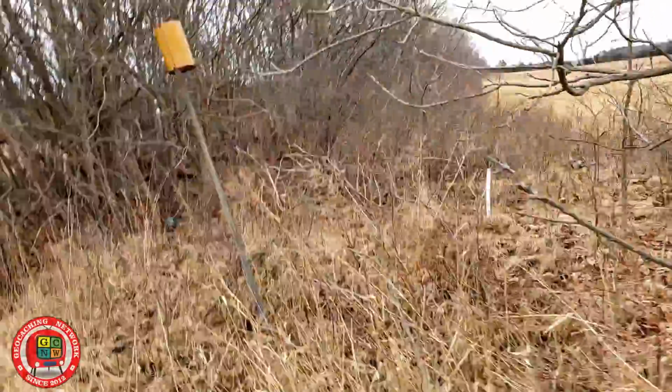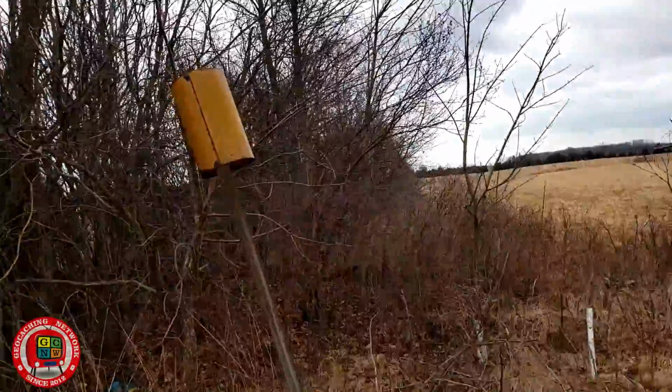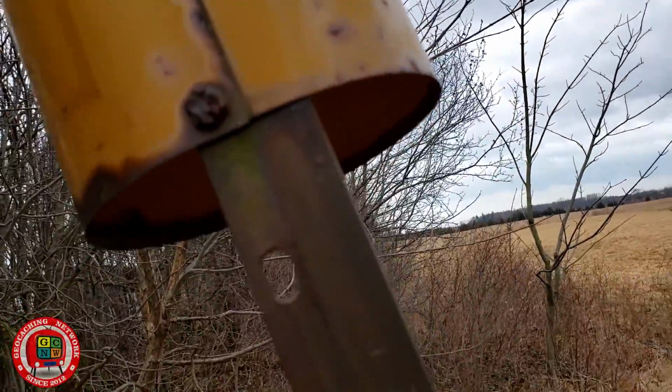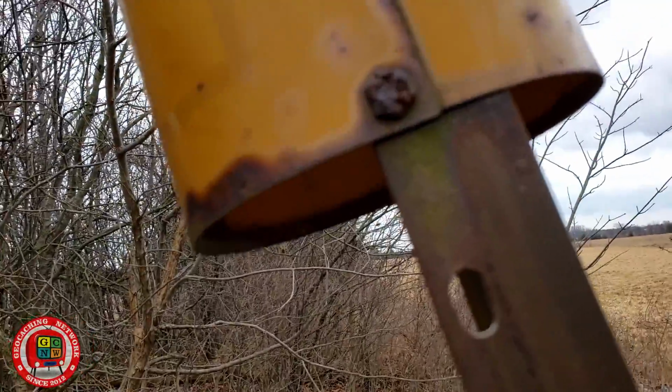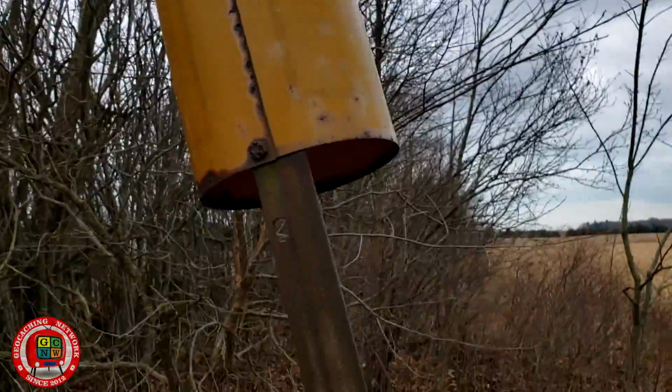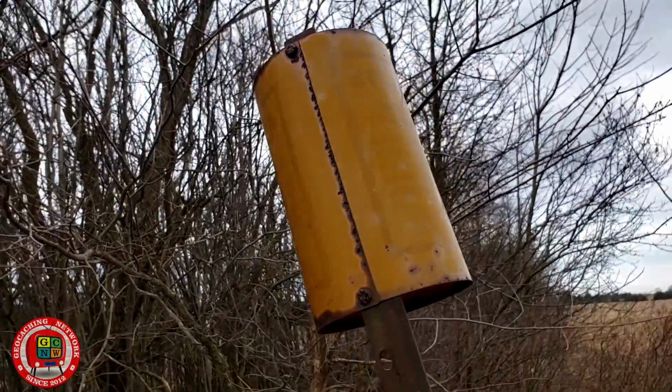We will just hang it in one of these. So, see up in there. Got to get some measurements and a picture and go from there. All right, there's tag 1 hidden.